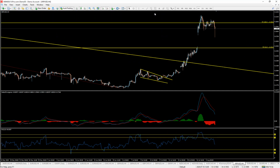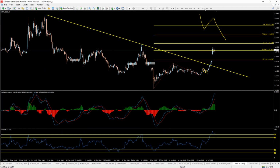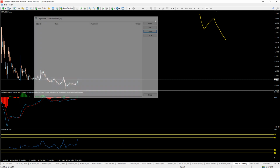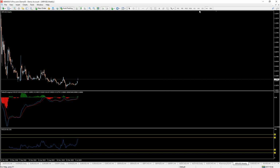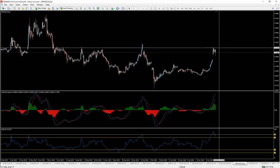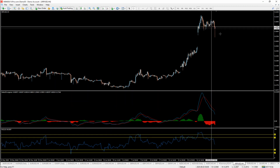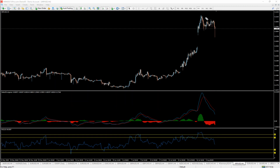XRP did a beautiful 2-wave move during the week. Definitely expecting it to continue higher. Let me just remove all these things. Definitely expecting it to continue higher, but we need to deal with this consolidation, because the way it started developing looked like a possible triangle. Now, since it broke, it becomes ABC, and yeah, pretty much that's it.